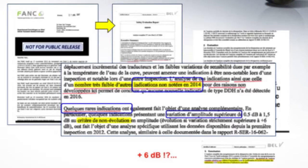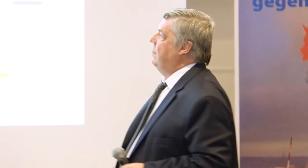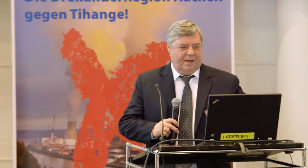Also something you could read. Un nombre très faible d'autres indications non notées en 2014. So a small number of ultrasonic indications not seen in 2014. And also further on, quelques rares indications, few rare indications that pass that criterion for non-evolution. So that's already a little bit different message. And there are some more of these, and I will not go into detail for this.